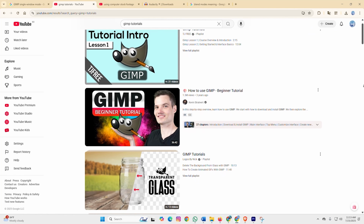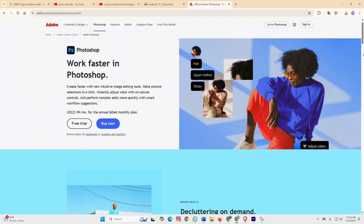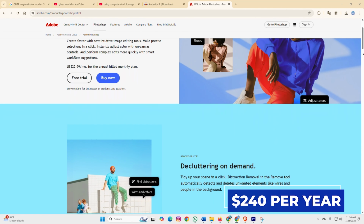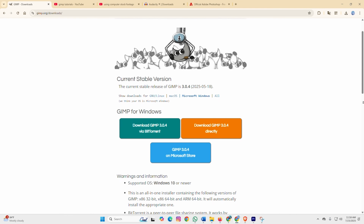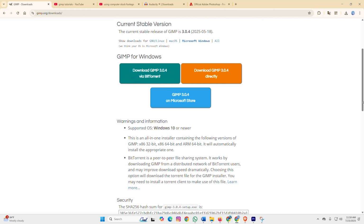Sure, there's a learning curve if you're coming from other editors, but there are thousands of tutorials online, and the community is incredibly helpful. When you consider that Photoshop costs $240 per year, GIMP's price tag of absolutely zero makes it a no-brainer for anyone doing serious image work.